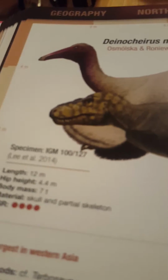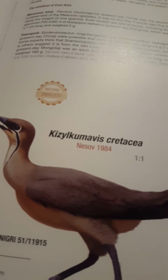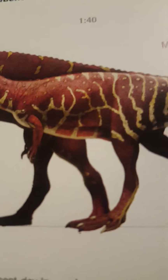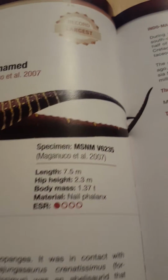What I like about Fossil Fighters is that Gorgosaurus, Daspletosaurus, and Tarbosaurus are next to T-Rex because they're all classified as Tyrannosaurus subspecies. Maybe you don't realize how sick this world is until you actually come into encounter with them. Kiziolcumavis. Rajasaurus, the apex predator of India, along with another unnamed dinosaur, which lived in Madagascar.